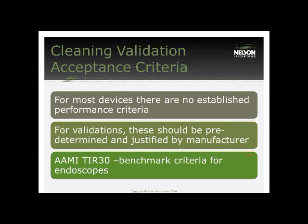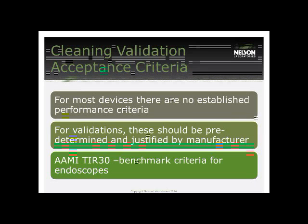The acceptance criteria for cleaning validation is kind of difficult at this point. There is really no established performance criteria for these tests. The TIR 30 has some benchmark criteria for endoscopes, but all of these specific criteria need to be determined and justified by the manufacturer. These need to be stated prior to the validation and must be met during the validation.